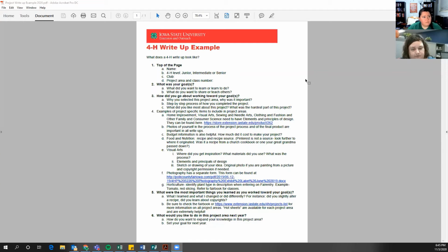The next part is going to be, how did you go about working toward your goal or goals? So this is your process. This is how you started and then all the way through to where you finished. So why you selected this project area, why it was important, your step-by-step process of how you completed the project, and what you liked most about the project, or what was the hardest. Judges love to read what you learned as well, which is why that's the next question.